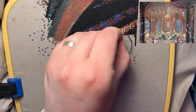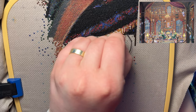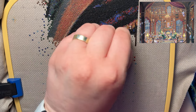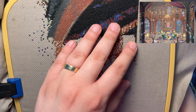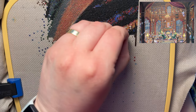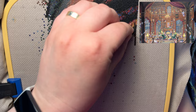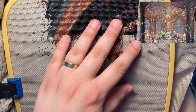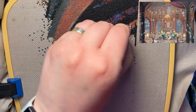But even now, you can still watch my stitch with me's, and you will notice that sometimes I just start stitching in one hand because I get tired, and I don't want to overexhaust myself because I want to keep on stitching. So I'm okay with transitioning to one hand to give myself a little bit of a break and then pick it up.